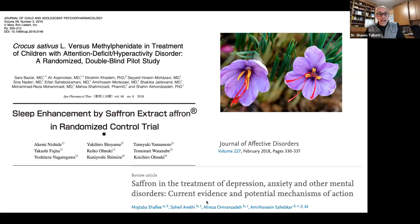And then finally, this one, saffron and the treatment of depression, anxiety, and other mental disorders. These trials are looking at, similar to this one, the equivalence of saffron to methylphenidate, Ritalin. These are looking at saffron as an equivalent to fluoxetine, which is Prozac. So really, really good base, right? A lot of good science on saffron.